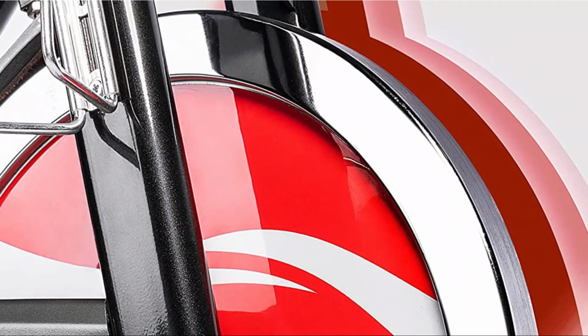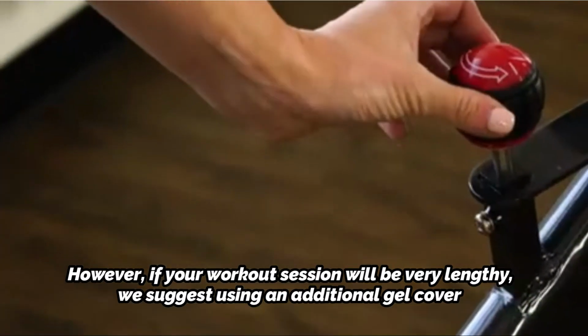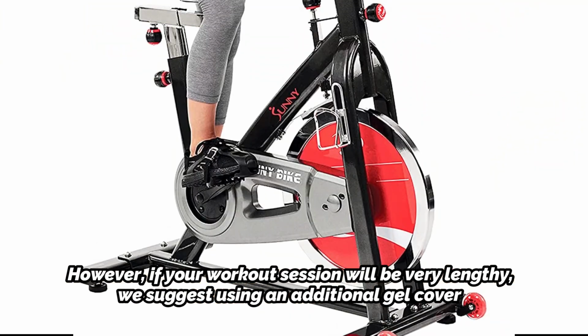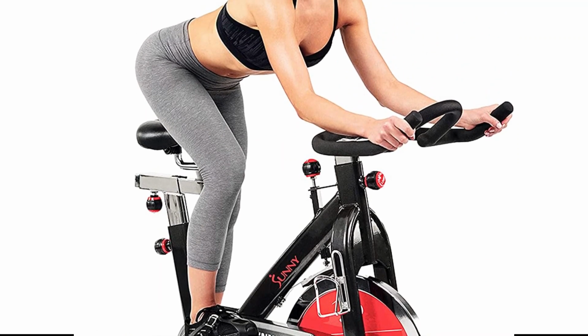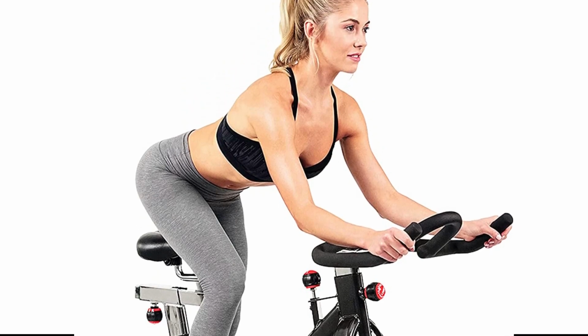Additionally, powerful flywheels aid in stabilizing the bike to prevent wobbly motions when exercising. The Sunny Health bike seat has been completely upholstered for your comfort. However, if your workout session will be very lengthy, we suggest using an additional gel cover. The Sunny Health bike's robustly built pedals will also provide you with the support you need if you decide to stand while exercising. The frame and flywheel of the Sunny Health bike are already constructed when it is delivered, making installation simple.